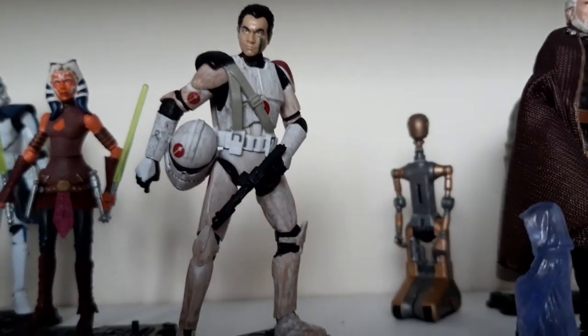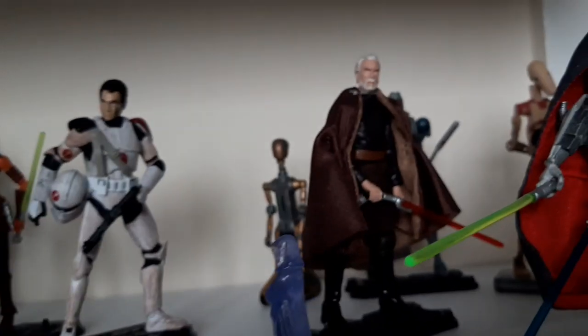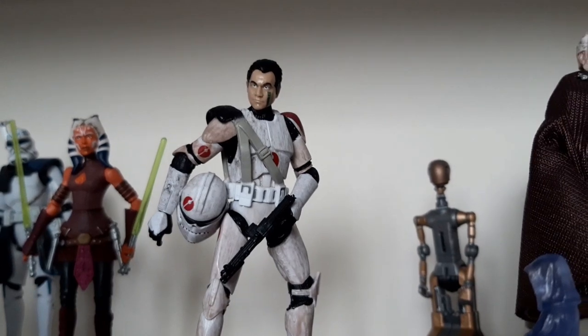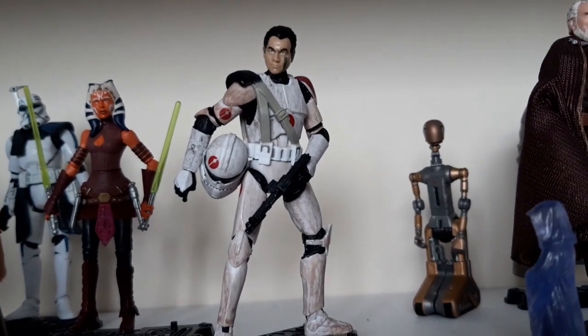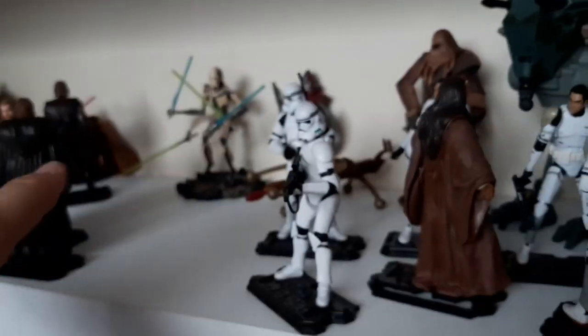Let's look at this now. Oh, I put him there because why not? I did have him with my Revenge of the Sith stuff. Here, we'll see that in a minute. But I put him there, just why not? Why not have him with all these other commanders? That's Neo. I've got another Neo, though, which I could open and put down here.